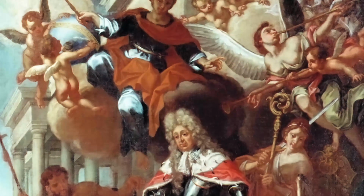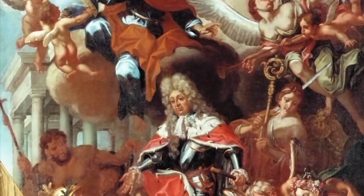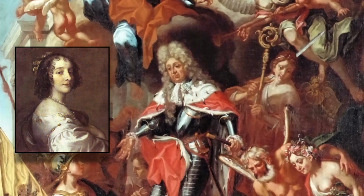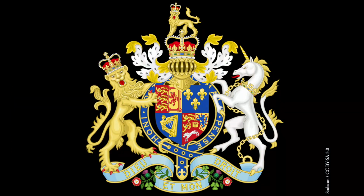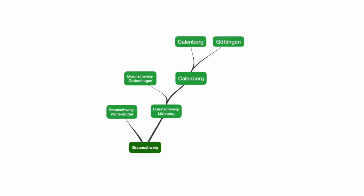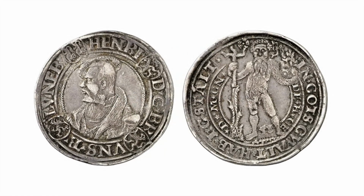Ernest Augustus would become the primary figure in the history of the House of Welf. Not only was he appointed Prince-Elector, he also married Sophia of the Palatinate, thanks to whom his sons had inheritance claims to the English throne. But that's a different story. So, all clear now? Or do you agree that had the House of Welf introduced primogeniture a while earlier, today's numismatists would be spared quite a lot of confusion?